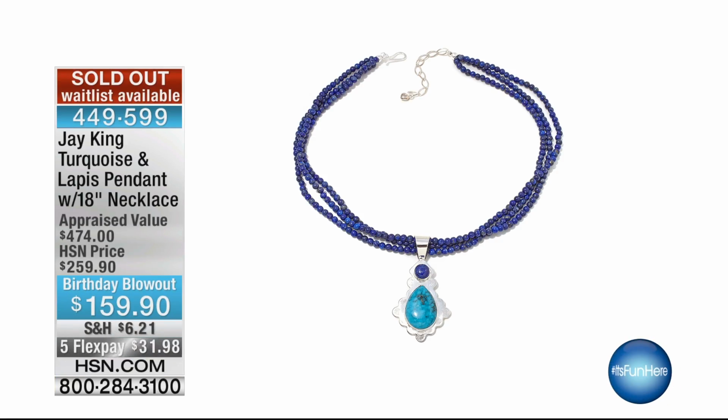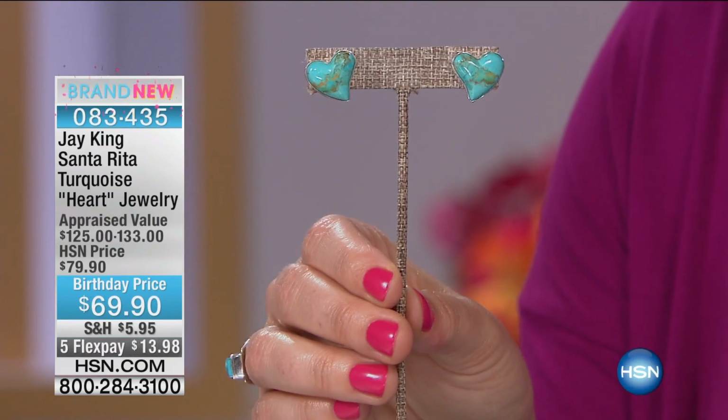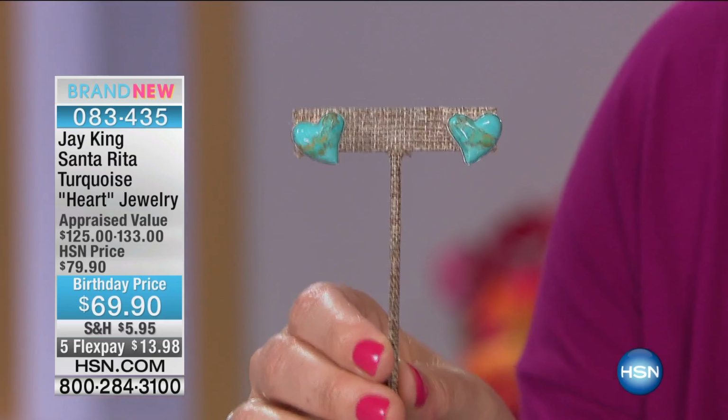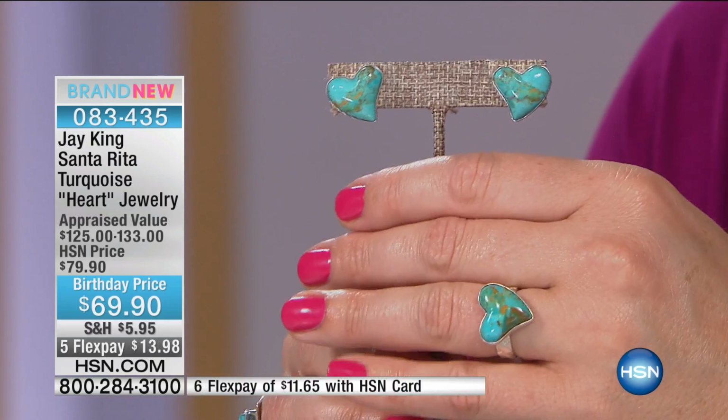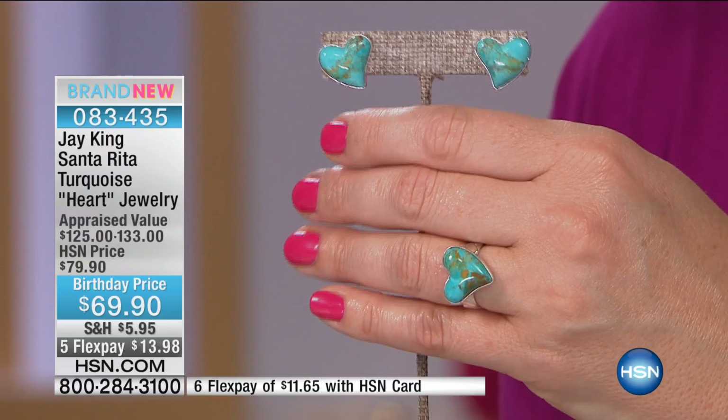And we wanted to give you a quick update. The turquoise and lapis pendant has completely sold out. Do we still have that other lapis necklace, the one that's stranded? We'll double check. I'm not going to tell you which one it is because I don't want to mess it up now. Now I'm gun shy. But I will have our producer check for you, and we'll give you that item number in case you missed out on that.